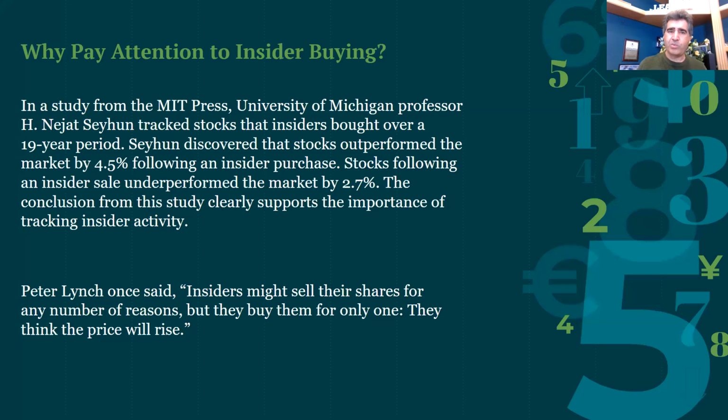They think the price will rise. Now, these are real money. These are in the market open, although there is sometimes manipulation going on, which I will share with you. But other than that, the majority of the time, these insiders think something profitable is going to happen from their investing. So they go ahead and do that.